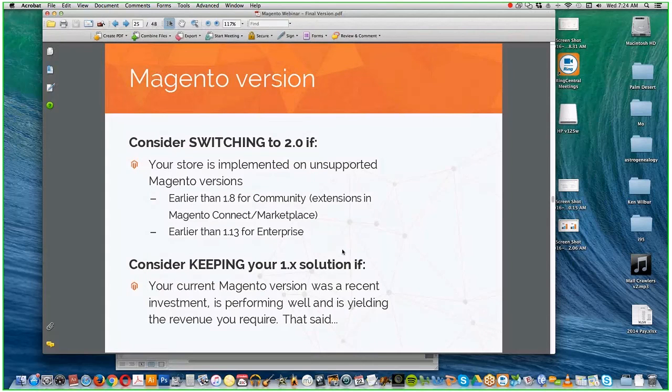Another consideration is the version of Magento. If your store is implemented on unsupported versions, which are earlier than 1.8 for community or earlier than 1.13 for enterprise, it's a good time to consider the transition. If you're on 1.x, but your current Magento version was a recent investment, as I said, and you're getting all the results you want, it's probably worth riding for a while before considering the migration to 2.0.